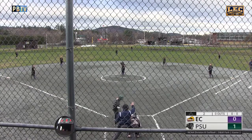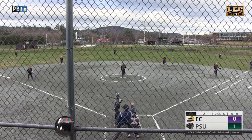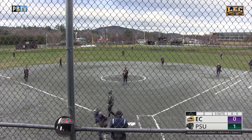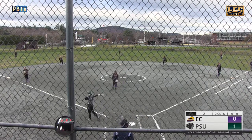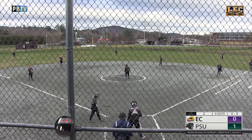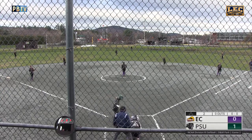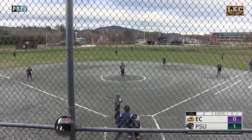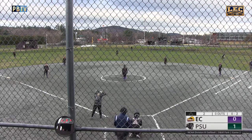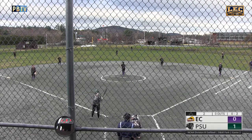Welcome back to D&M Park as we get set for the bottom of this 2nd inning. Leading off for the Panthers is Lindsay Hall. Be swung on and fouled. A great swing on that one. Edelson delivers for a called strike. Hall down early here, 0-2.